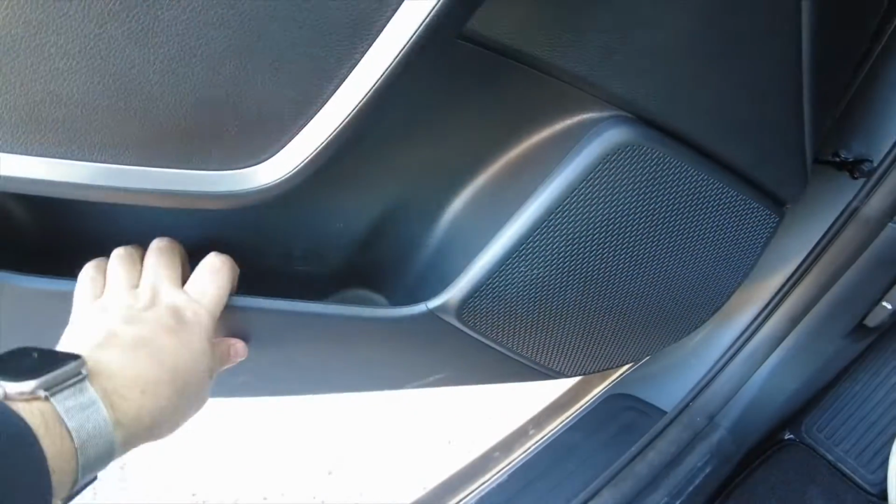And opening the door again, a little teeny pocket for a bottle of water, some napkins, things down here. It's not very big, it's also very thin, so you won't be using that for a whole lot.